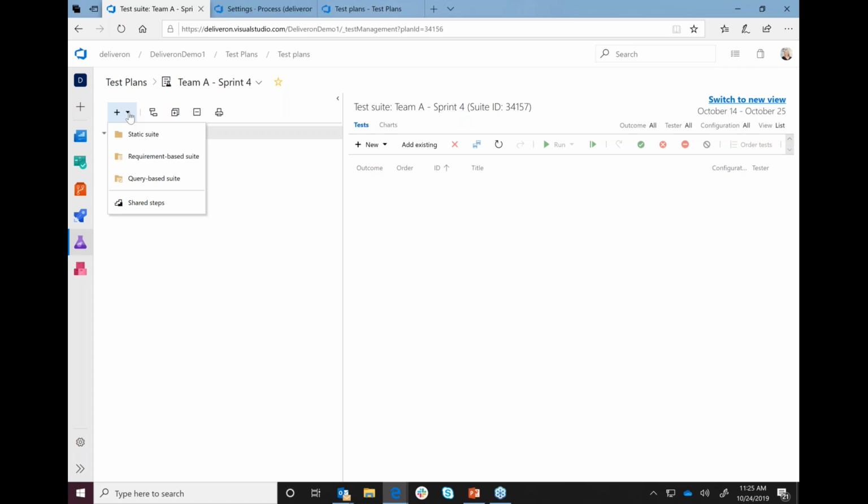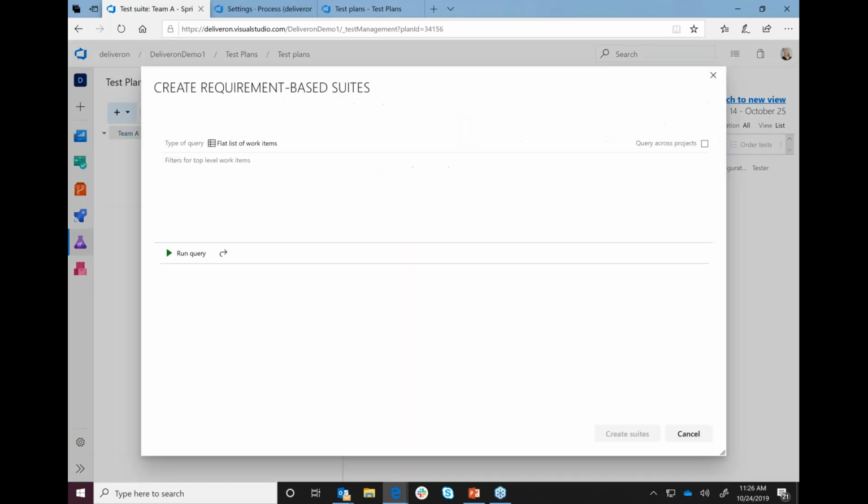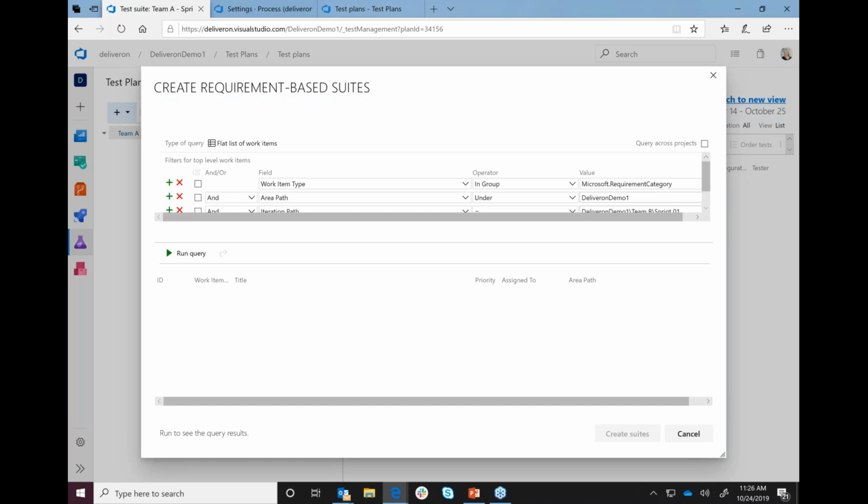And then the query-based test suite is also really cool as well. We typically use the query-based test suites as we are building out our regression test plans. That really allows you to create a query so that, based off of the criteria that you've defined in the query, any test case that meets those requirements will automatically be added to that test suite. So let's take a look at how we would pull in our test cases then for a sprint.